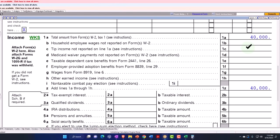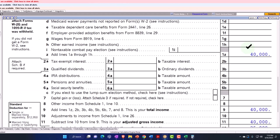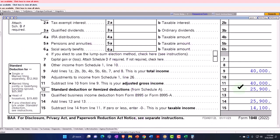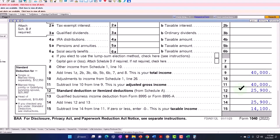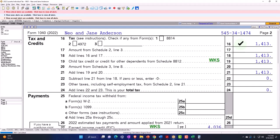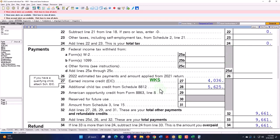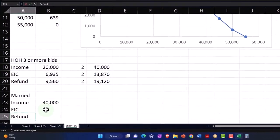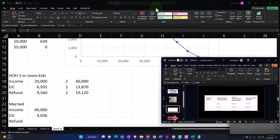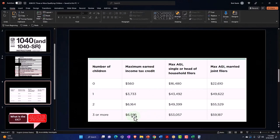So they were maximizing their benefit before from the earned income tax credit at 6,935. And the standard deduction doubles like you would normally think something would double if married. The tax rates are adjusted for married, but the credit here is now calculating at the 4,036 for the earned income tax credit. So 4,036.